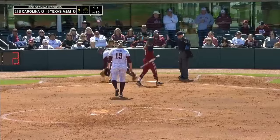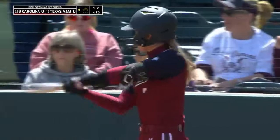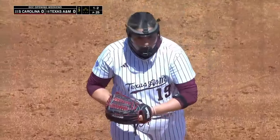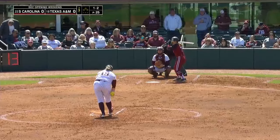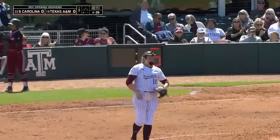Out straight back 1-2. What's the biggest difference as we enter SEC play? What shifts for you as a player? The 3-game series is a lot more difficult when you're in it than when you look at it from the outside perspective, because there's so much film, so many stats and analytics, so much strategy that goes into every single game. Really nice pitch there by Brooke Vestal, another strikeout on the day for her.